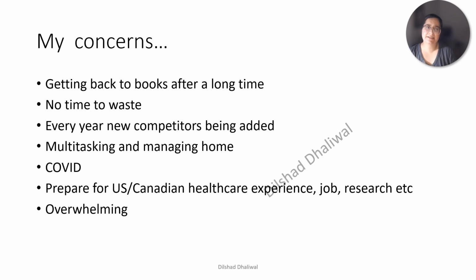So my concerns, again coming back to my journey, I was overwhelmed because I was getting back to books after a long time. I didn't want to waste time, because as you are well aware, every year that you miss taking an exam adds a lot of competitors to that pool. So your chances technically get reduced. And as we all know, it's very tough to multitask, managing a career and a job and house and everything else.